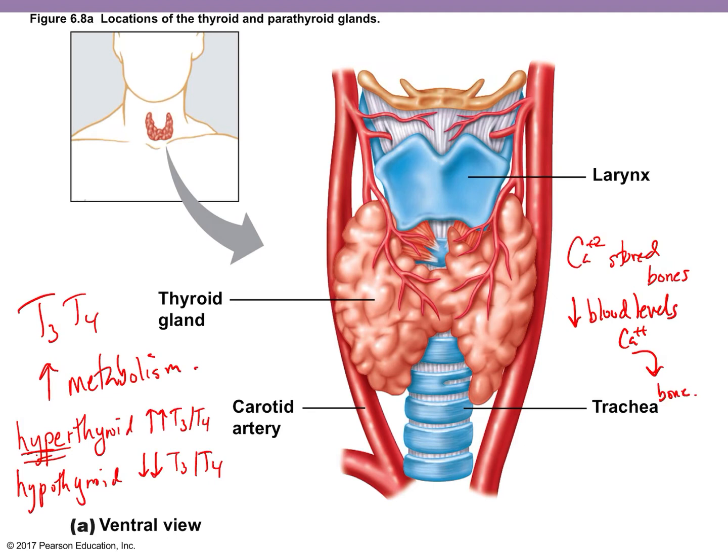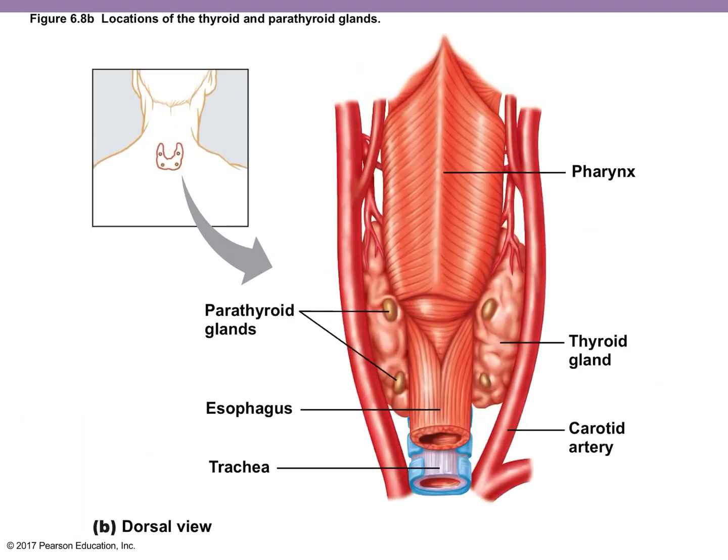All right, let's look at the next gland, the parathyroid glands. These are actually behind the thyroid gland. There are 4 parathyroid glands, as you can see here, embedded on the posterior side of your thyroid. They're completely different glands, but that's where they live. They make parathyroid hormone, which acts against calcitonin and increases calcium levels in the blood.